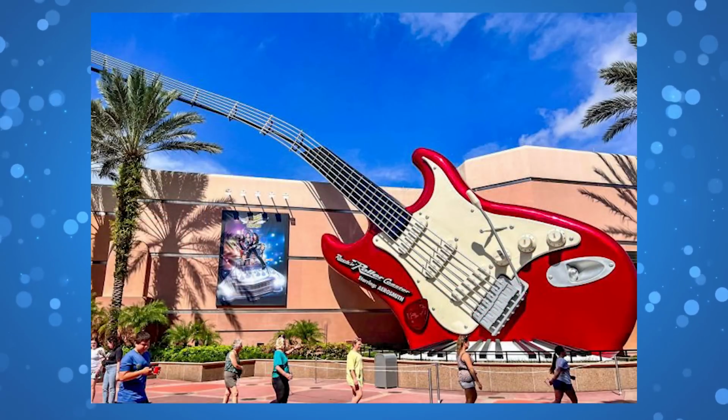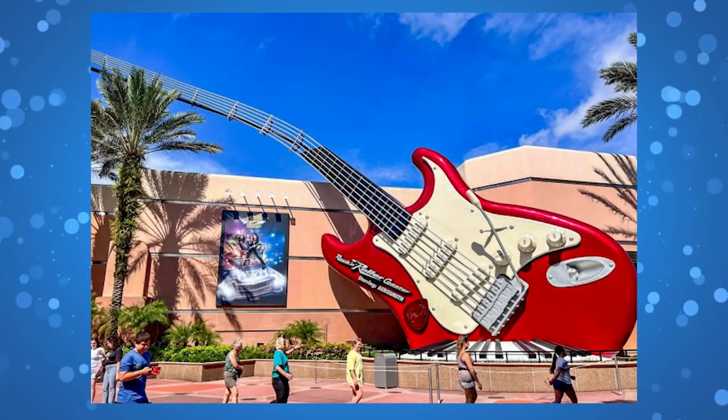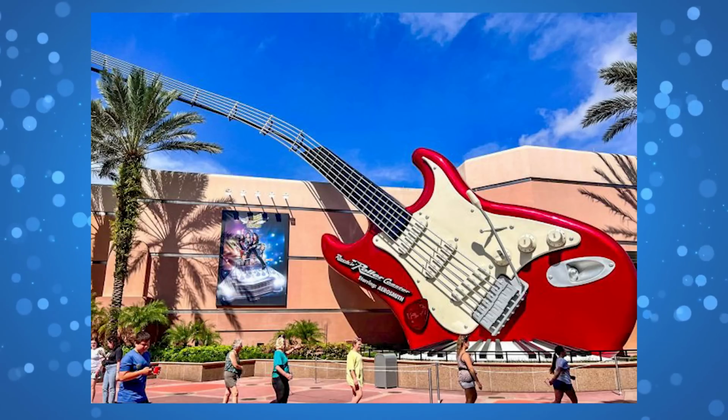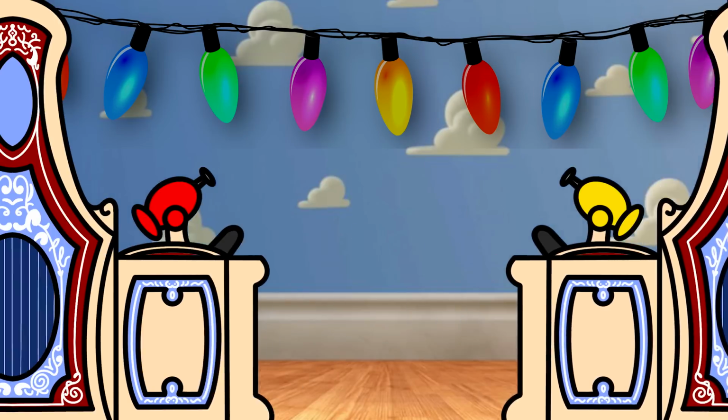Rock and Roller Coaster, of course, has been under scrutiny for a while after assault accusations were made against Aerosmith's frontman Steven Tyler back in 2022. The rumors began again in the summer of 2024 when the band announced its immediate retirement. But again, no closing date has been announced for either MuppetVision 3D nor Rock and Roller Coaster. But Disney has said that guests will have enough time to catch a super stretch limo to the Forum to enjoy Rock and Roller Coaster and to see MuppetVision again before the curtain call is held.